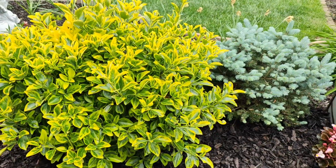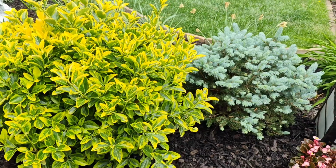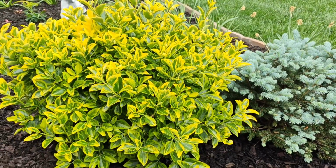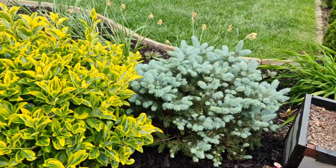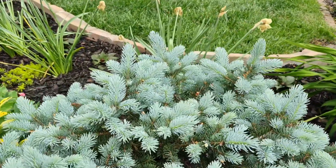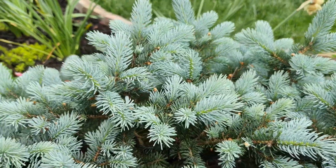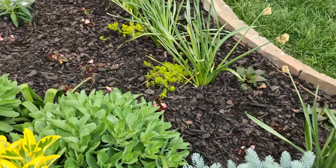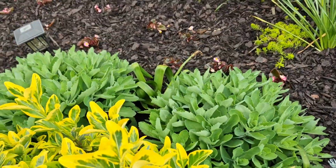And then over here, these are the plants I decided to keep in my front bed. I still have my euonymus. Loving this bush, y'all. This is my favorite shrub. I also have a blue globe spruce here doing well. Loving all of the new growth that it's putting on. Like, look at this blue, y'all. So, so pretty. And then down in front of that, I have 2 autumn joy sedums doing amazing.